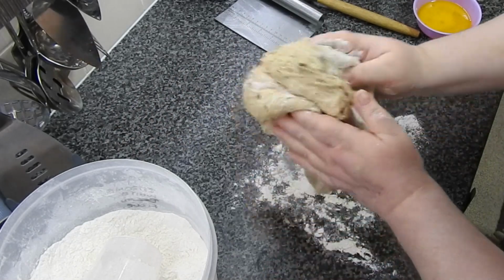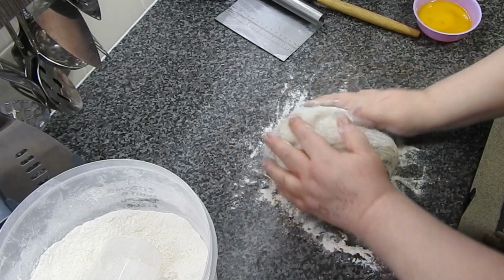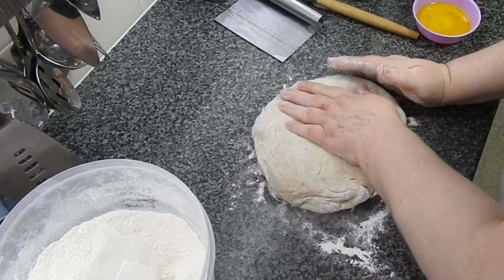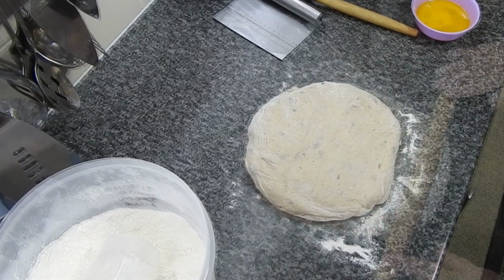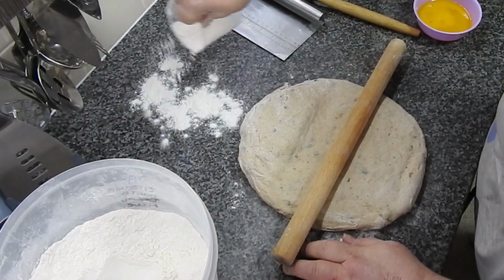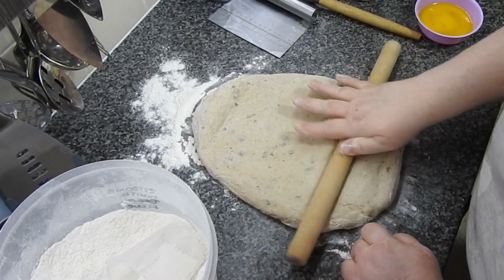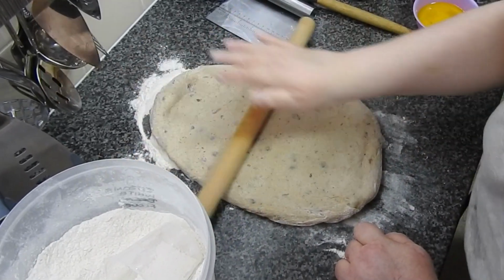So all I'm going to do is give it a little sprinkle of bread flour. You can see how soft that is. It is so nice. No more flour was required. That was it. So I'm just going to roll this out. I don't mind making these. That flour doesn't count. It's to stop it sticking. So roll it out, and then I'm going to turn it so that the length side is towards me.